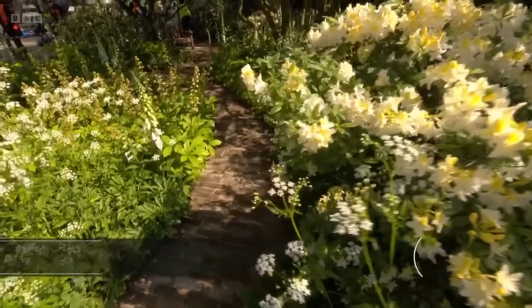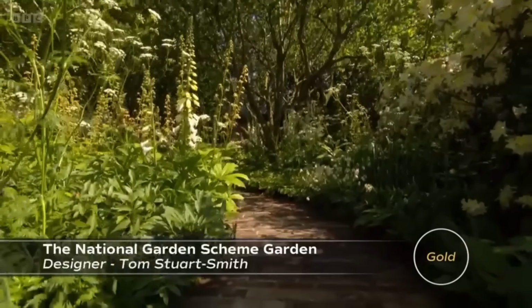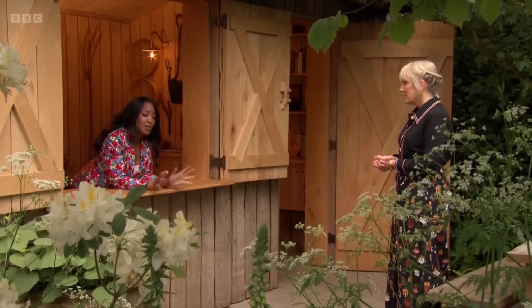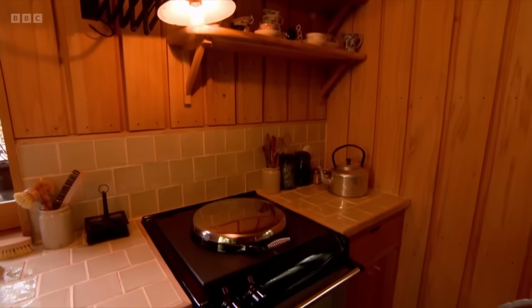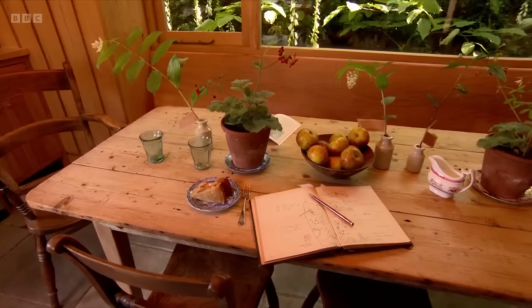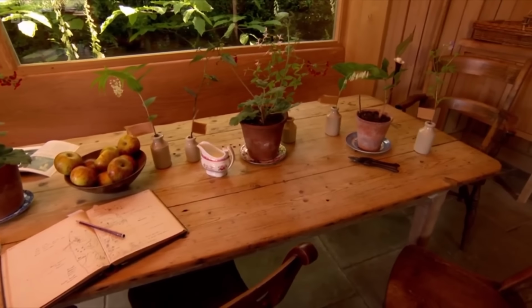It is the National Garden Scheme Show Garden, designed by landscape architect Tom Stuart Smith, who, of course, is a real veteran of Chelsea. No, this space is wonderful. I've got the garden tools ready. I've got the stove on the go, so I'll make you a tea once we've done this. I could do with a tea today. What this does is double up as a living space and also a garden shed, so it's dual purpose. It is the most glamorous shed.